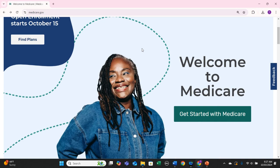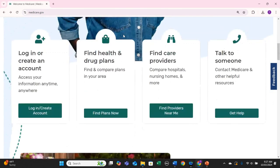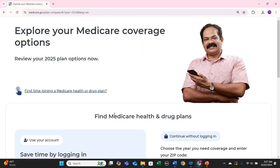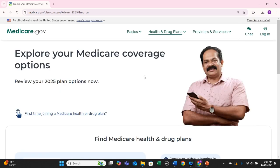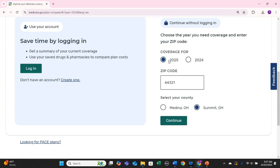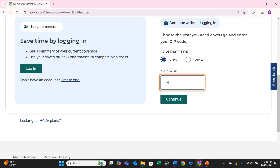Okay, so if you type in www.medicare.gov into your browser, you come to this very nice interface from Centers for Medicare. In this case, we're going to use the tool that says Find Healthcare and Drug Plans. Find Plans Now. Now, to make this quicker, I already put in some information, so just follow along. The first thing you do is you pick your coverage year. In this case, I'm going to pick 2025. You type in your zip code. So here I've already done it, but let's say 44321.